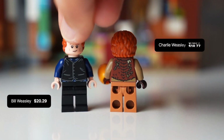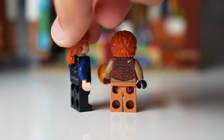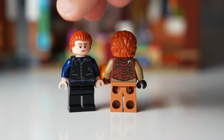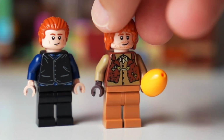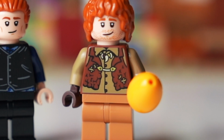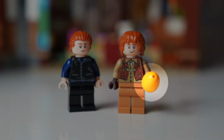Next is Bill and Charlie, and this is actually the first time we're getting these two in minifigure form. Bill looks relatively plain as a minifigure, but does look pretty true to the actual character with his nice vest. Charlie looks better in my opinion, still kind of plain, but the torso printing looks really nice, and he does come with a dragon egg accessory.